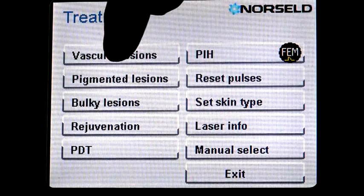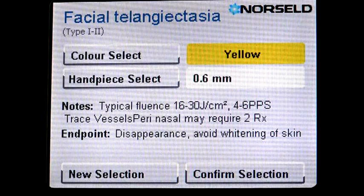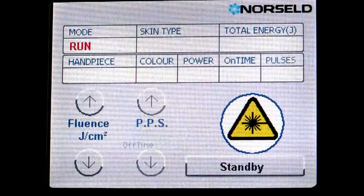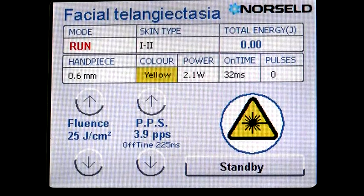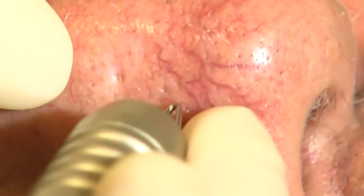The laser parameters are chosen for facial telangiectasia. The energy may be altered during treatment according to the visible clinical response. This video demonstrates the non-contact vessel tracing technique.